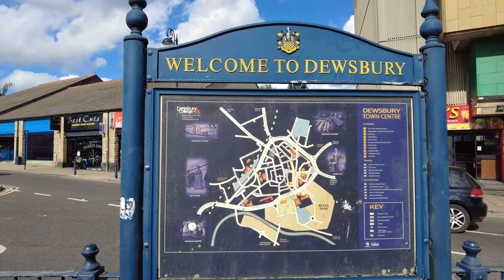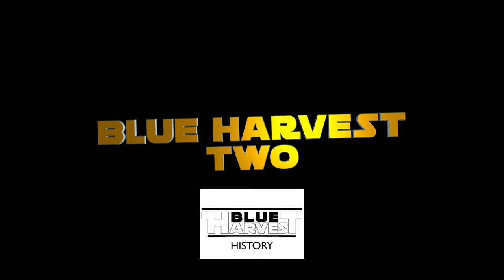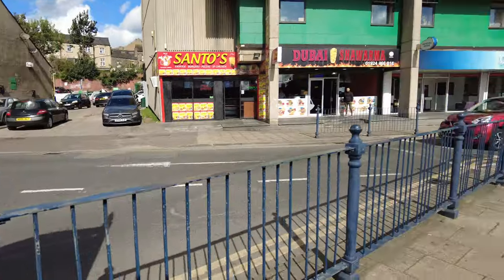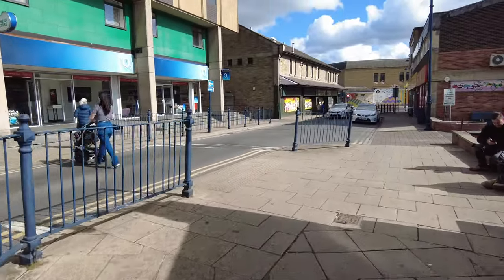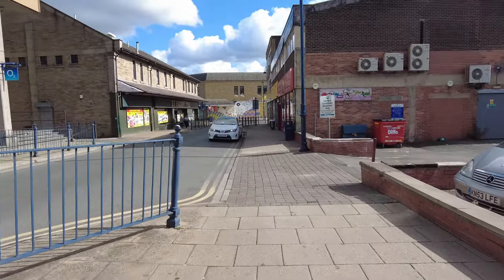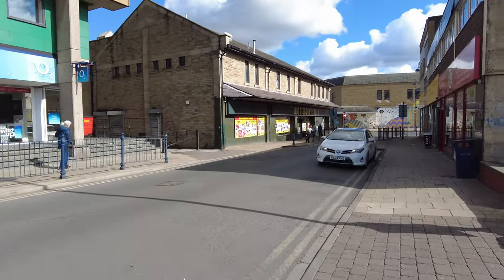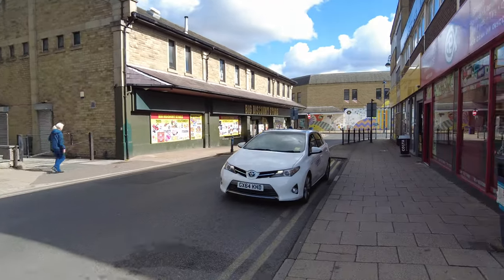There we are, in Dewsbury, so let's have a look round. Well, there used to be the old McDonald's there. A big discount store, yeah. Wow.